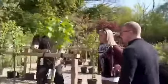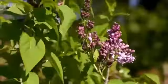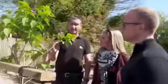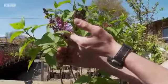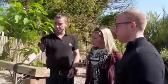These, for example, we have... Oh, that's lovely, though, isn't it? This is syringa, or lilac, as it's commonly known. It's also grown as a shrub. It flowers sort of between May and June. It tends to have a nice perfume to it too. The foliage, I think, is a nice shape as well, a nice heart-shaped foliage to it. So that could be one option for you. It doesn't get too large at all. Smells nice, looks nice. Heart-shaped leaves.